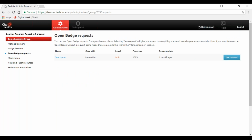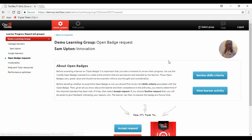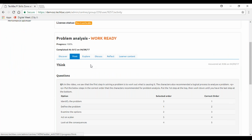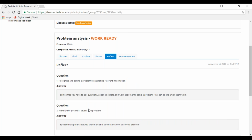Okay, now open badge requests will come through and look something a little bit like this. You can come in and click on See Request, and you can view all of the skills criteria for why you should be awarding that badge, along with viewing the learner activity. So we can view when they watched the Discover video, the answers that they gave to Think. We can move on to Explore, Discuss, so we can see all the discussion statements. But the main one you want to be looking at is the Reflect statement at the end, because this is the one where they're saying that they have experiences of using that skill.